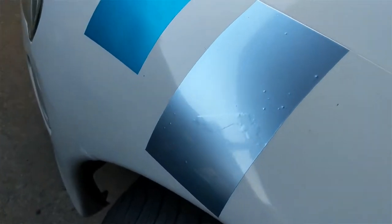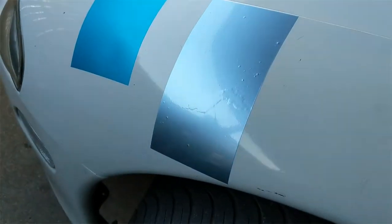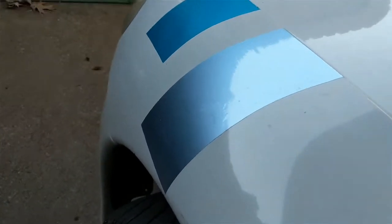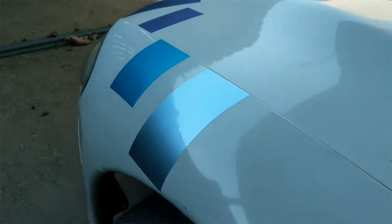Then I have this one. This one is pretty cool. It's like a metallic bluish. There's a name for the color, I just don't remember. And you know, if you look this way, it's this color. This is not a chameleon though, it's just how the color reacts to the light. So I like that. I want to go with that color.